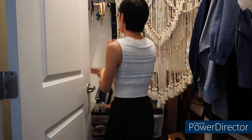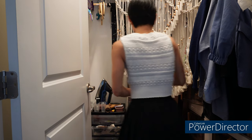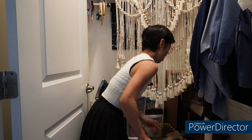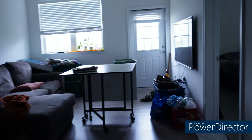So I am gonna collect my scissors and stuff that I would need. Rotary cutter, scissors, short ruler. And these things out. You're gonna come out with me. Oh, hello kitchen. Hello living room.